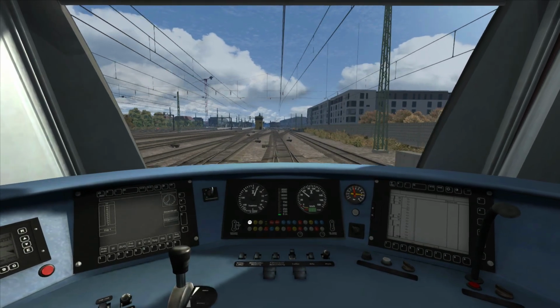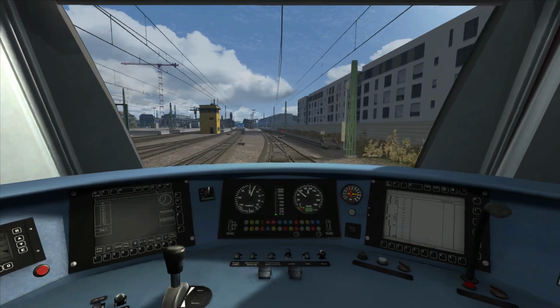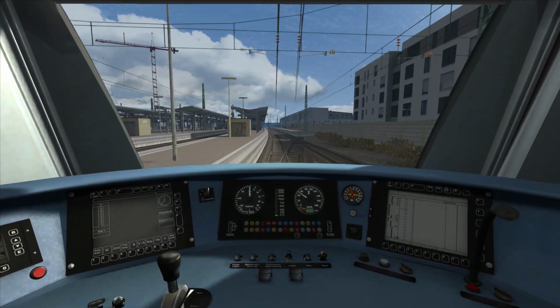And now going to give us just a small amount of power as the gradient has leveled out at this point. I saw no clear stopping point here at Pasing, so I'm going to aim to stop at the end of the roof, which I am estimating is probably about the right place.